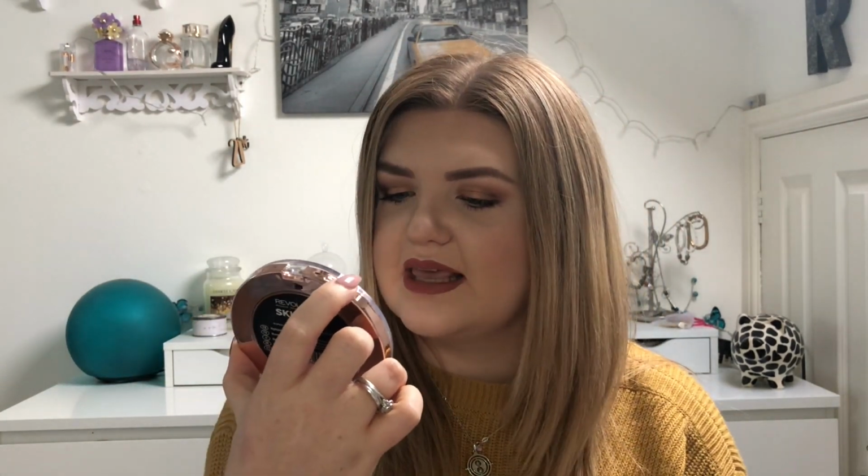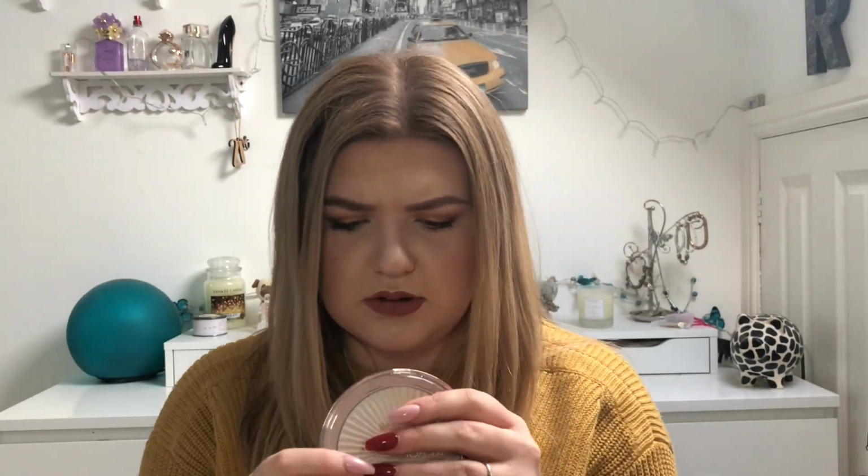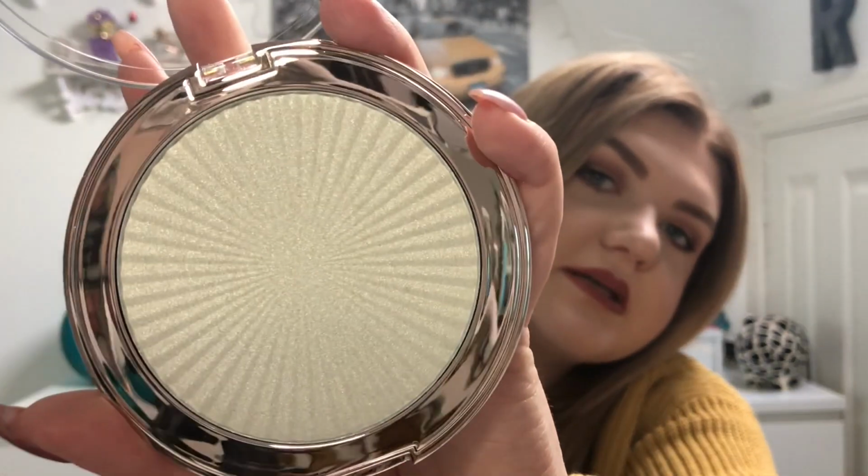Then the next thing that we got is the Revolution Skin Kiss Ice Kissed Super Intense Skin Loving Highlighter. So we got this, and I will just open it. So this is just what it looks like. So I will swatch it on. God, that's white. Oh, it's a wee bit chunky.